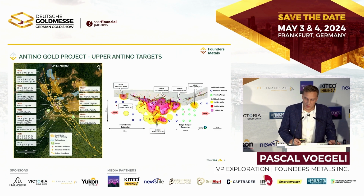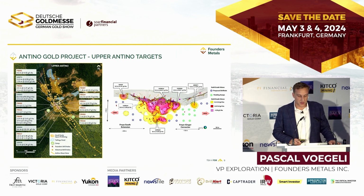So this is the top left of the previous figure. So this is the upper Antino area. I'm going to zoom into the Froyo prospect, which has some phenomenal historical numbers of 62 meters at 10 grams per ton. So really the geological team, we started with doing a relog and trying to reinterpret things and understand what the best way to follow the system was. And we've done that with resounding results.